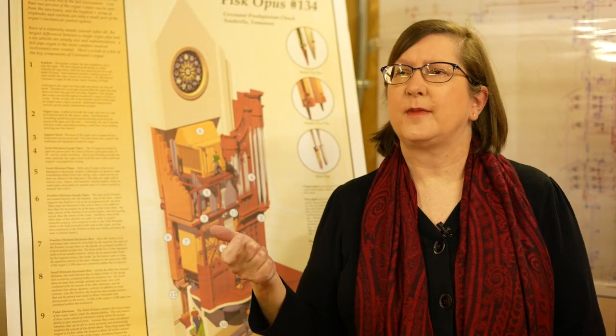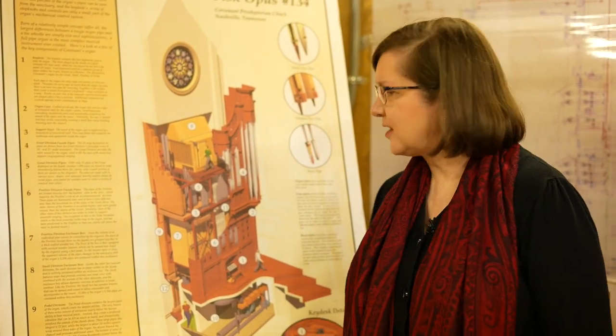And you still see some organs, there's one in Nashville actually, where it'll have the blower signal. So when you're ready for the hymn or for the postlude, you pull that out and the person would go below and start pumping. There's still a few organs where you can still pump. It's usually an alternate source of energy. So if the electricity goes out, you can still play the organ. And that's the main difference then between an organ today and one that Bach would have played many years ago. He would recognize so much of this organ.